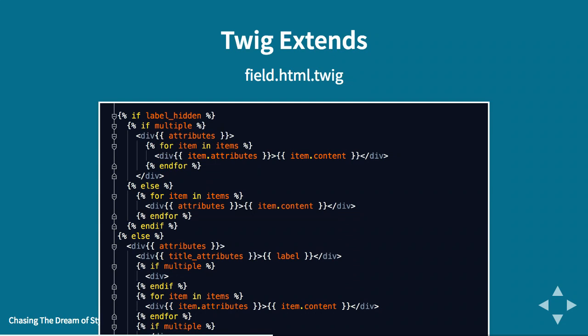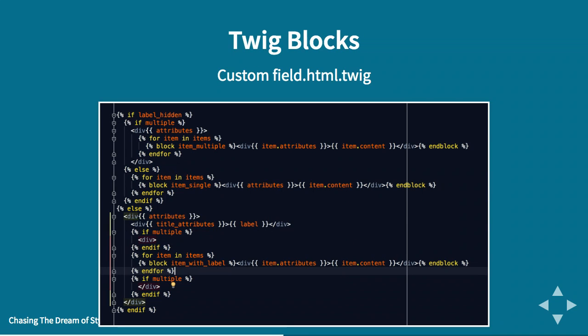So now instead, something that we can do with Twig is, here we're taking the default field.html.twig template and creating our own copy of that in our theme that is going to replace the default one. And for the things that we want to change, we just define blocks. So here I defined, in this case, different blocks for if it's multiple values or single values.